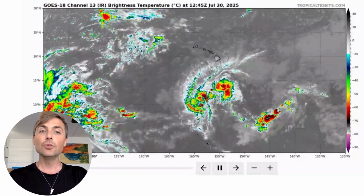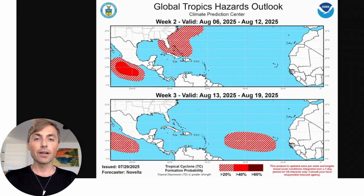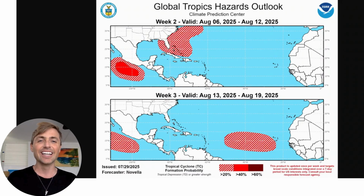Now, I'm going to show you, my friends, this is a product that I absolutely love. I try to show you this every week. This is issued on Tuesday afternoon every week. The Global Tropics Hazards Outlook, which is part of the National Oceanic and Atmospheric Administration's Climate Prediction Center. Try saying that 7 times fast.